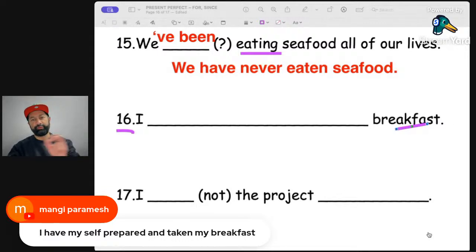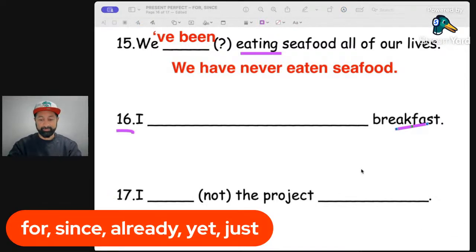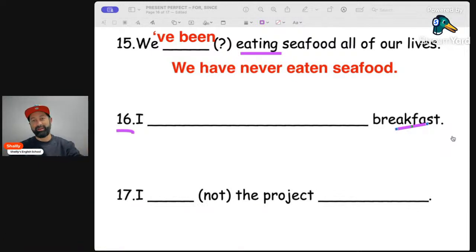A lot of people will use take for food. We're going to take breakfast, lunch, or dinner. We don't take the food. If you say take, in English, we have the nuance that you are stealing breakfast. You're stealing something. I've just taken it. Better here would be to eat or had. So you could say I have prepared and had breakfast. I've prepared and eaten breakfast. And then as HS, she included already into the sentence. So I have already prepared and eaten breakfast.